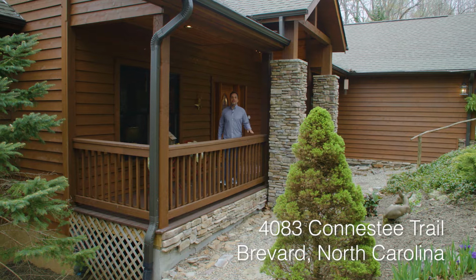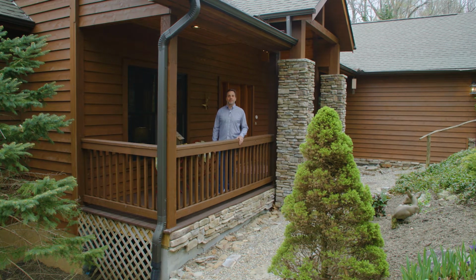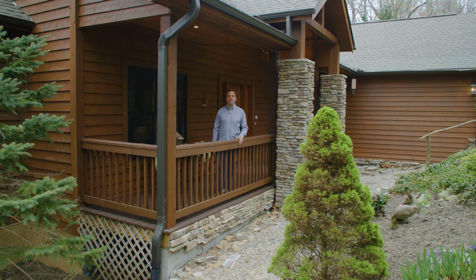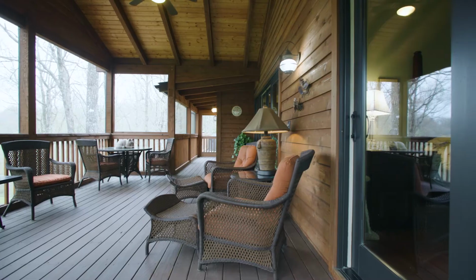Welcome to 4083 Connestee Trail, located in the mountain paradise of Connestee Falls, just outside of Brevard, North Carolina. My favorite aspects of this home are the one-level living floor plan with a finished basement, the screened-in porch overlooking the golf course, and the ideal location.